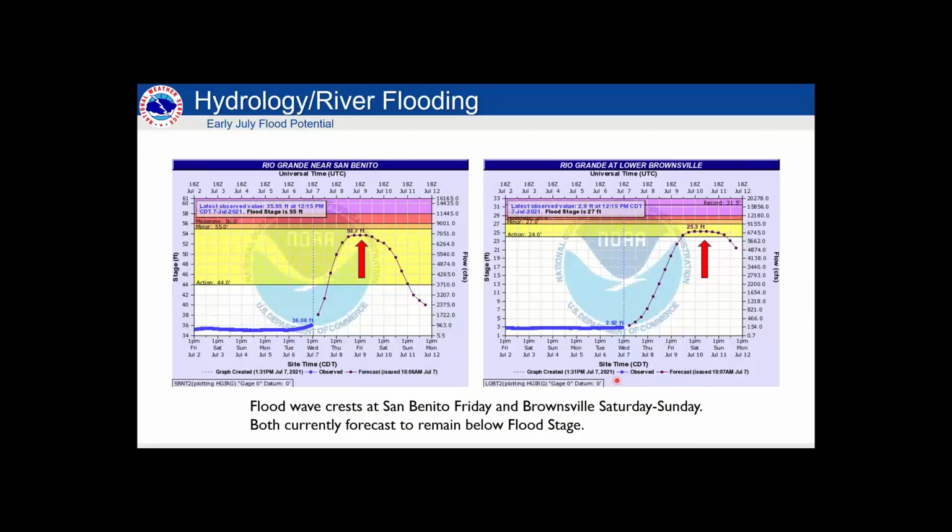So another update is that our West Gulf River Forecast Center has started issuing forecasts for the Rio Grande, both for San Benito and at Lower Brownsville. And this is primarily driven by local runoff. There haven't been a lot of changes in the releases from the reservoirs on the Mexican side of the border, to our knowledge. But the initial forecast indicates the flood wave cresting at San Benito sometime midday Friday, and then a day or so later at Brownsville. Both are forecast currently to get into what they call the action stage, but stay a little bit below minor flood stage. So definitely stay tuned for updates there.